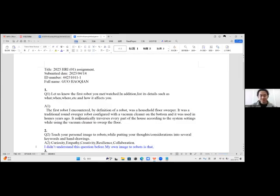It is also an automatic robot because it is controlled by a simple program. That's all. A vacuum cleaning robot, yes. Good.